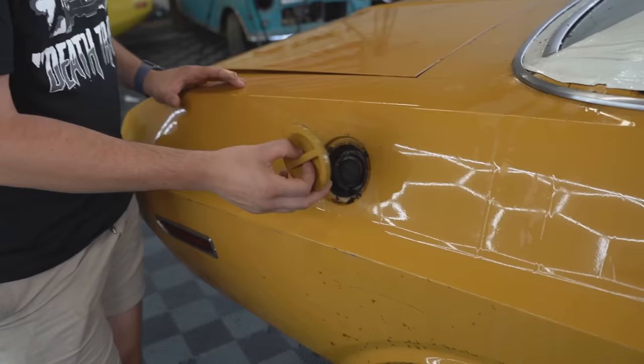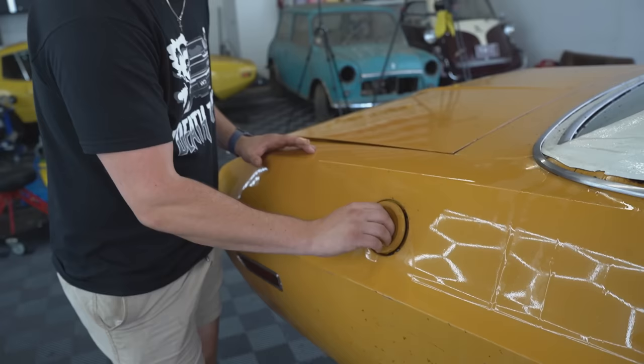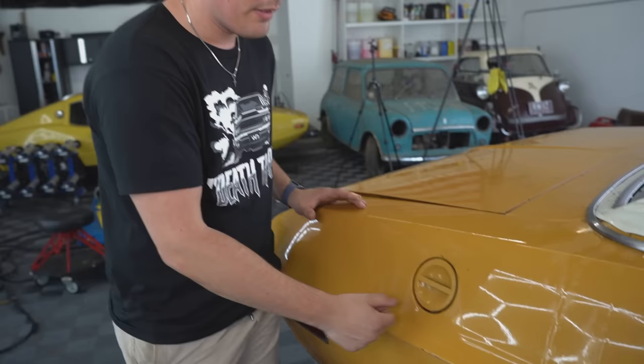One thing I thought was cool was a paint to match gas cap. I thought that a lot of these older Dodges came with like the Mopar or the silver chrome gas cap. So I don't know if this was maybe for the lower models and the higher models had the silver one, but I prefer the paint to match. I think it looks nice.